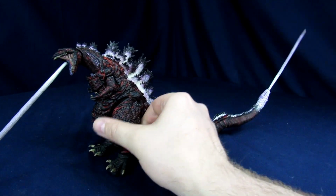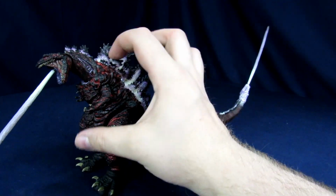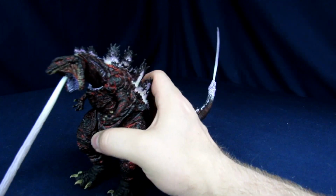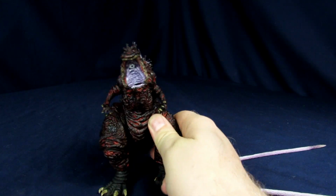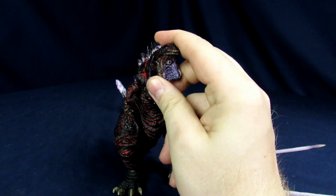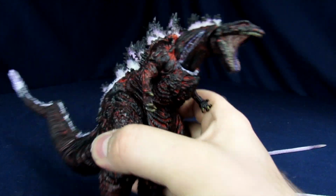Granted, we did a custom previously where we had like 6 of these beams and we made them for the back so it could shoot the beams out of the back. And that's it. No extra head or anything, so you're kind of stuck with the one that's based on the figure here. But, as a positive, I actually like this head more than I do on the original Shin.